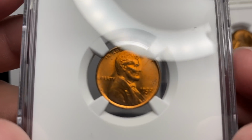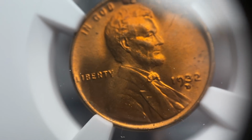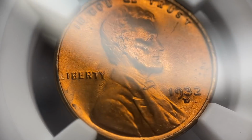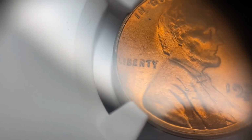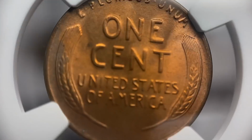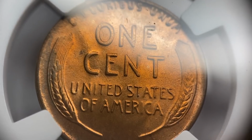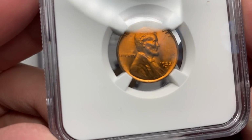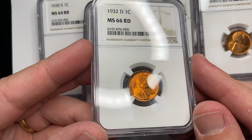All right, now this coin has some wild, deep, rich orange red color to it. This 1932 from the Denver Mint, and you can see how unevenly some of these coins are struck. You see how the L in Liberty is almost gone on this coin on the left-hand side there. But overall, the coin itself has super strong luster, especially for a Denver Mint coin from the 30s. You know, these 1930s coins are sneaky hard to get in high grade. So 1932 from Denver, this came back as 66 red.